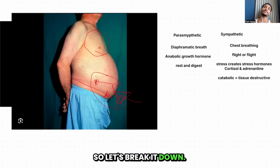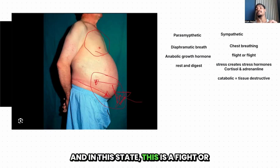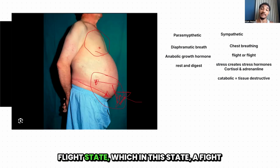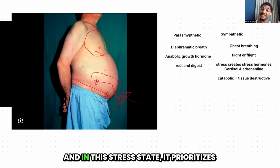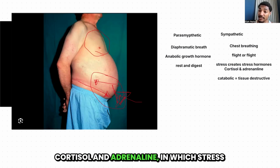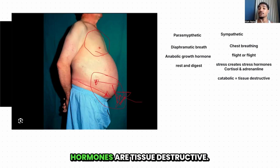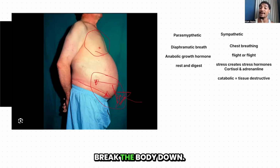So let's break it down. So chest breathing facilitates a sympathetic dominant state. And this is a fight or flight state, which means a stress state. And in this stress state, it prioritizes the production of stress hormones such as cortisol and adrenaline, which are tissue destructive. They're catabolic hormones, meaning they break the body down.